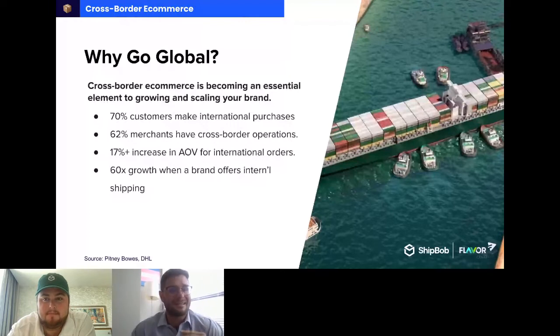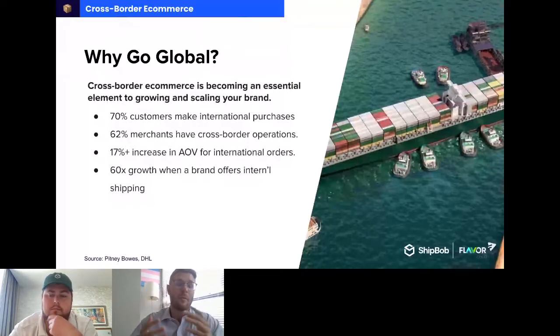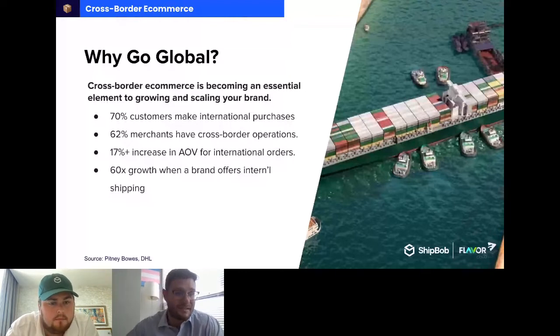Cross-border e-commerce is becoming essential to grow in your business. 70% of customers make international purchases. When an international purchase order comes in, usually the average order value is 17 to 20% higher than a domestic order value. And we'll go into that a little later, of why that happens, but it offers you an opportunity to really grow your brand. And when we look at it, 60% growth when a brand offers international shipping.